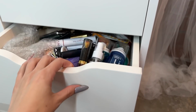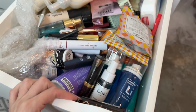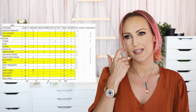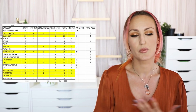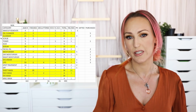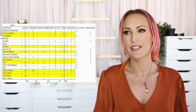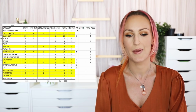So I have earmarked a lot of things for using up and trying to get through next year. But I do think that I dropped the ball on that this year. Also, I struggled a lot with just using products up. We spent so much time in lockdown in 2021, and I was not really feeling anything about anything. It was a struggle, and I think a lot of people can relate to that. So I'm not going to beat myself up about it.